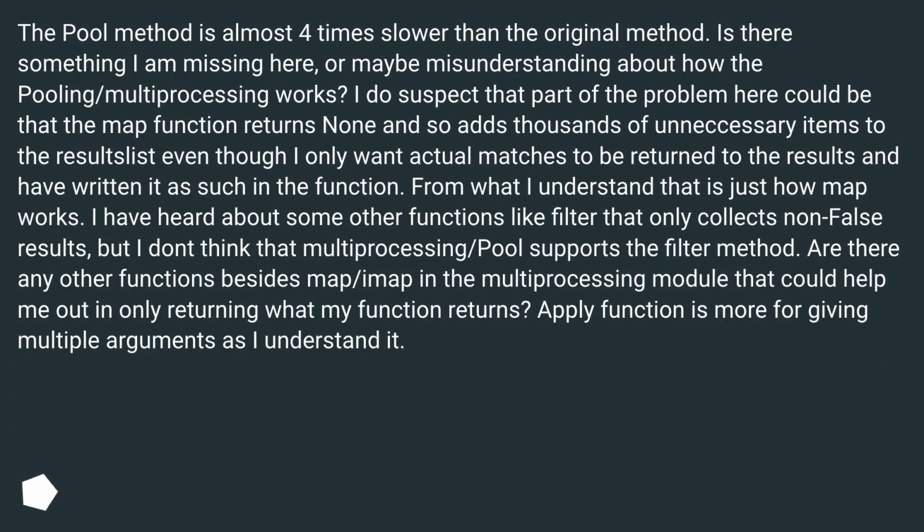Is there something I am missing here, or maybe misunderstanding about how the pooling/multiprocessing works? I do suspect that part of the problem here could be that the map function returns none and so adds thousands of unnecessary items to the results list even though I only want actual matches to be returned to the results and have written it as such in the function. From what I understand, that is just how map works.